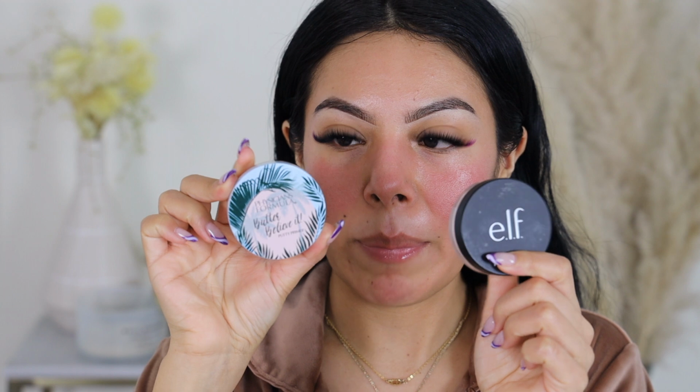What I'm going to go ahead and do is apply the Physicians Formula New Butter Primer on this side and the e.l.f. one on this side. So let's start off with this new guy, because this is what you guys are probably super intrigued about, especially because I feel like a lot of you already know about the Putty Primer. This Physicians Formula Primer just came out. You can see right away how it compares packaging wise.